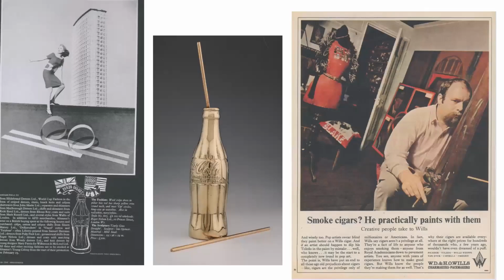Okay, next two. And here are more images from the same magazine, on the left here and in the middle.